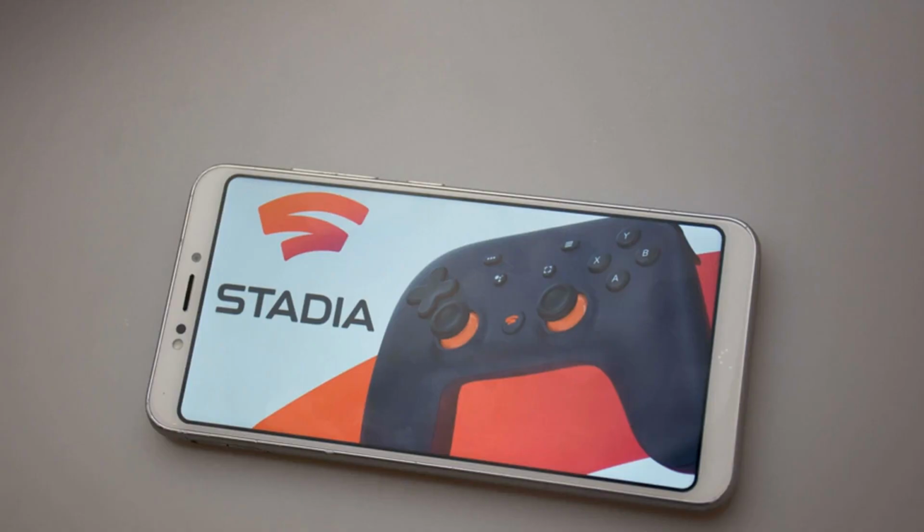Stadia app available on Google Play Store ahead of imminent launch. You can only log in to your Google account for now. Pre-order codes will be sent out starting day one.